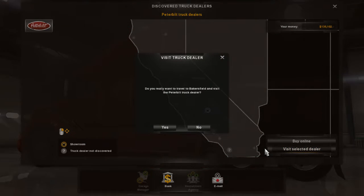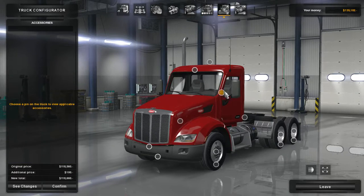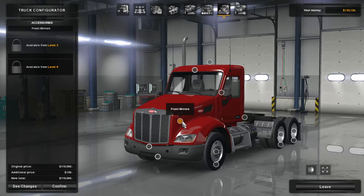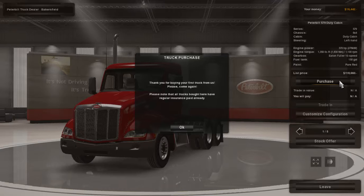So let's go back to the dealer and reconfigure stuff. Well, it's not that much to reconfigure, I don't think. There's the color. We want it pure red. I don't think there's anything we can switch. Nope, there's nothing. Alright, so we'll just buy this, $118,000. There really wasn't anybody who commented about my last video, so you're just gonna have to live with what I choose, because you guys didn't speak up. My mouse was frozen. Okay.